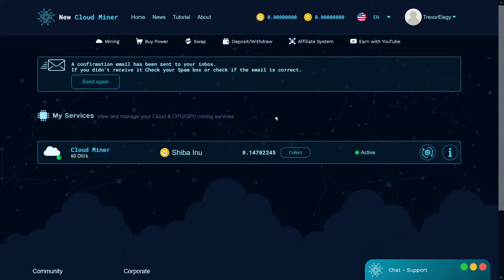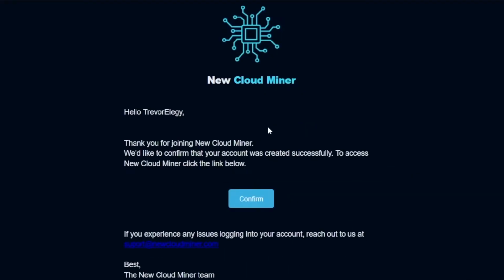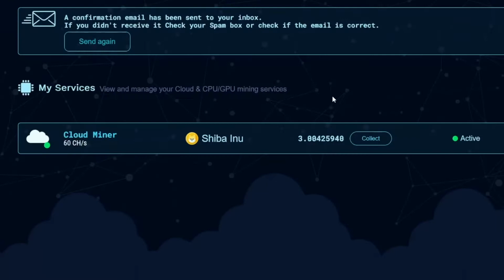Once you make yourself an account, you will see here that a confirmation email has been sent to your inbox. So you will have to verify your email in order for them to know that it is a real account, real email, and this is how it will look like. So this is a confirmation email. You can just click on this button, confirm, and then you can go and start making that money. You can see right away that your mining has already started.